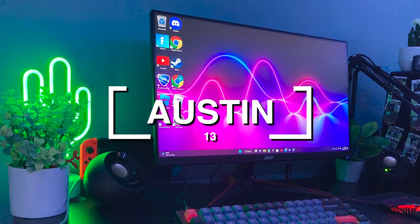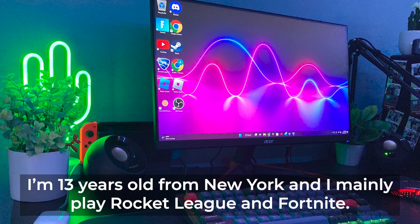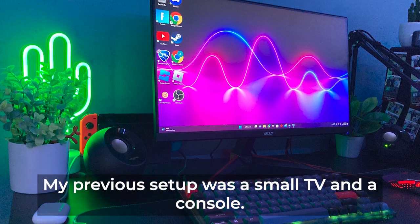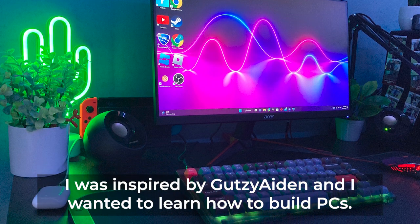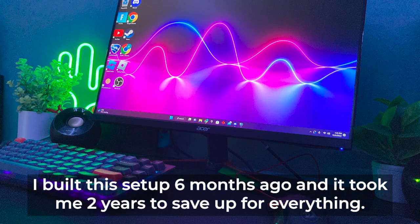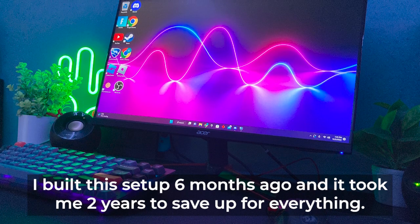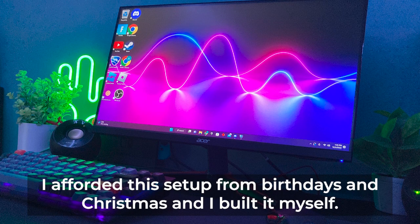This is Austin's setup. He is 13 years old and he's out of New York. His main game is Rocket League and Fortnite, and his previous setup was just a very small TV and a console. What inspired him to build his current setup is me, and he wanted to start learning how to build PCs and stuff. He built the setup for making YouTube videos and getting better at FPS games. He built the setup about 6 months, and it took him about 2 years to save up for everything you see here. He afforded the setup with birthday and Christmas money, and he built the setup by himself.